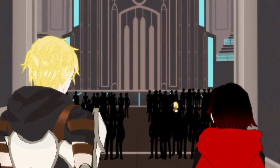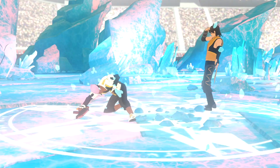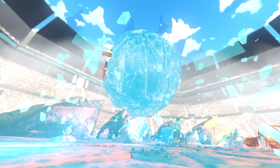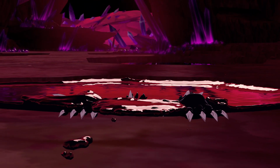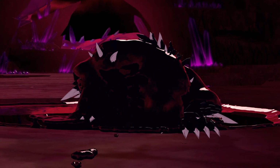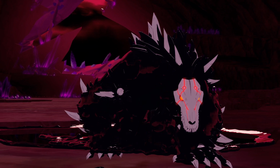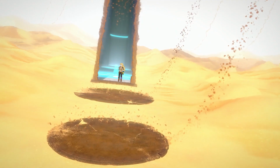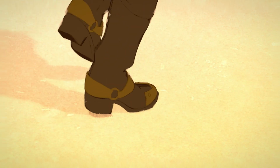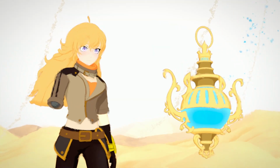The envelope had definitely been pushed year after year with RWBY's visual presentation, and the 2D and 3D effects are just a small part of it. There are 3 other factors that contribute to making RWBY transition from looking like a work in progress to a completed product, which you've heard me mention 2 of throughout the video already: compositing, layering, and lighting. Regardless of what effects are added to each shot of a given episode, these 3 aspects of RWBY's production are important to help realize the desired visuals of the series.